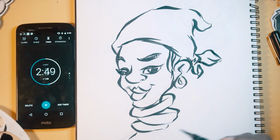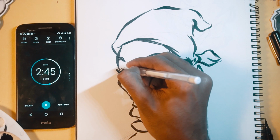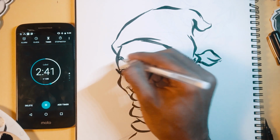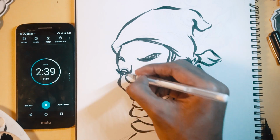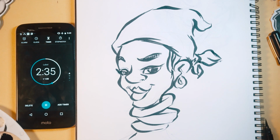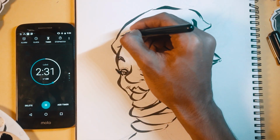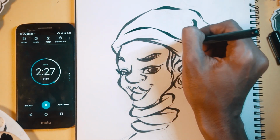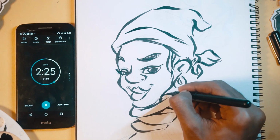Okay, I've got 2.5 minutes. I need to really quickly just correct this eye with my white ink pen. That's how you do it, people. In the world of inking, that's how you do it. You correct things quickly with these white pens. Boom! How about that, son? God, am I irritating right now at this point? Maybe. Maybe not.